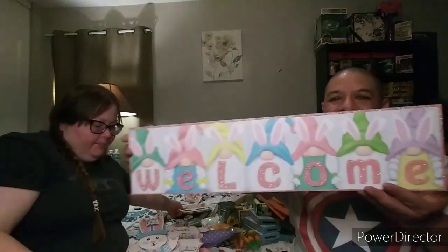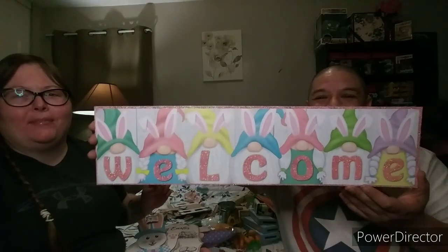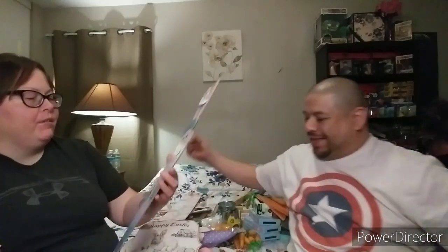And we also have the gnomes, of course, yep. With the bunny ears. I know gnomes are pretty big. A lot of people like the gnomes. Yeah. You got all the different colors. It's got the little, you can hang it. Yep. So cute. And this one right here is new.